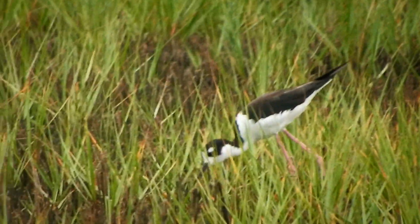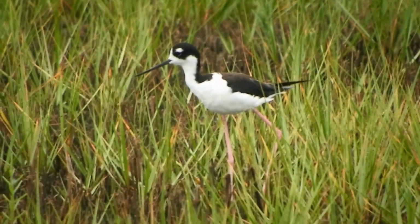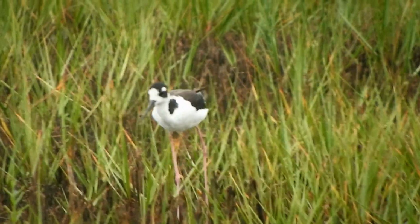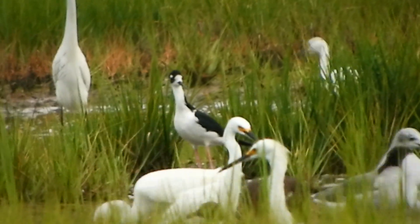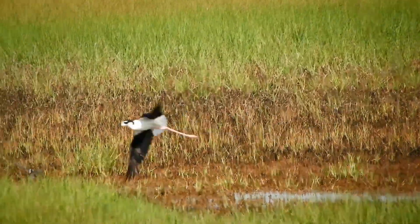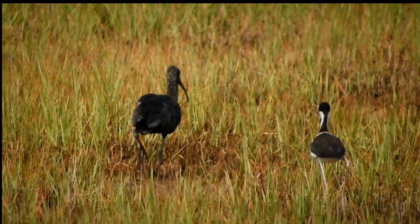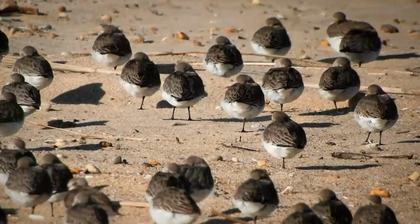They can be semi-colonial and can be found in flocks with other stilts, or sometimes in flocks with other birds. However, during the breeding season especially, they can be aggressive and attack other birds, even ones bigger than them, like this ibis.